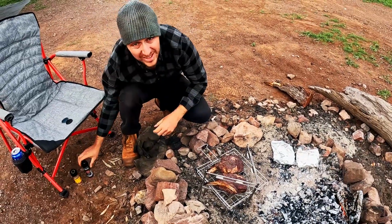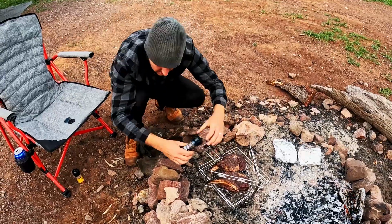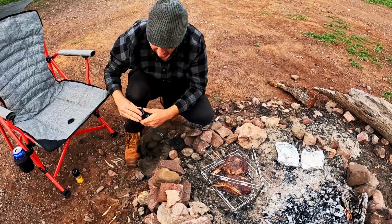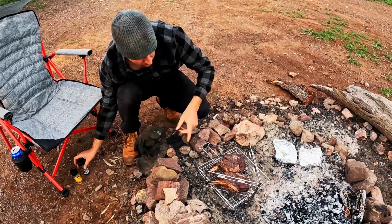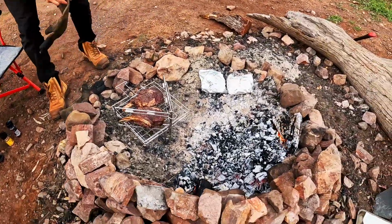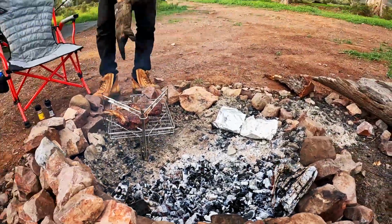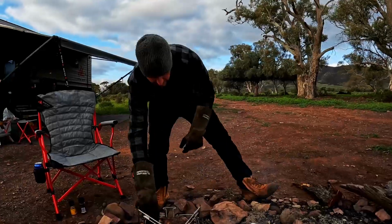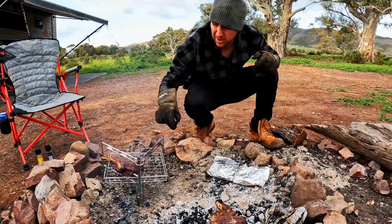I've always wanted to do this, a reverse sear. Never had the right sort of steaks to do them. But apparently, we just rest it straight on the bed of coals, which we've got a nice bed of coals there. I'm going to wear my campfire gloves, similar to welder's gloves. Apparently, you just drop them right on there.